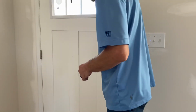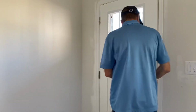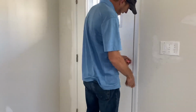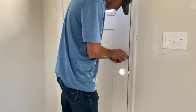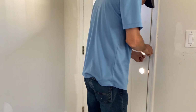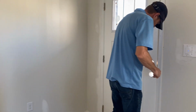Oh, there's a piece of wood. I'm going to take you out there. They got in there good. Didn't help, it broke off for me. Oh, they actually got it. I got a piece of wood in there so the wind doesn't blow it open, yeah. Gotcha. Not bad, not bad.